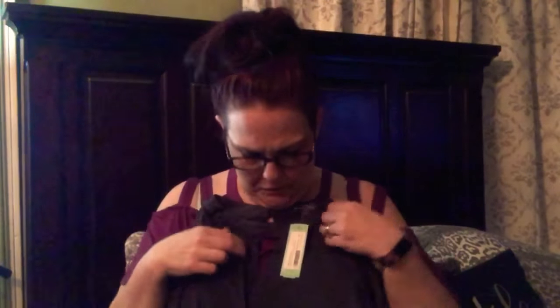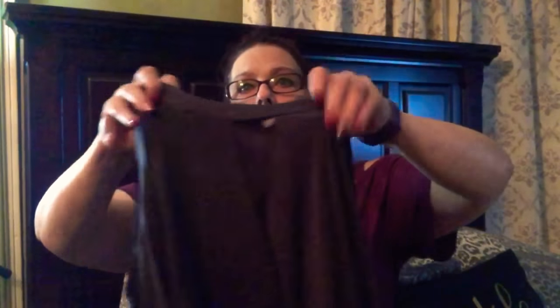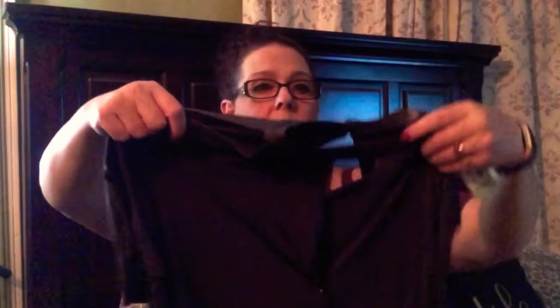Let me turn it around for you. There's still a V-neck in the front. That's the front. Right there is the front. Then that is the back, so you'll be able to see it way better when I try it on. And this, it's just a plain top. I don't know, they all look so big. Oh, they all look so big. I hope they fit though.